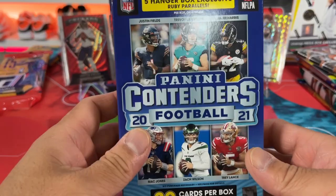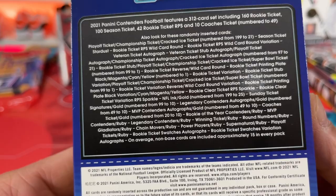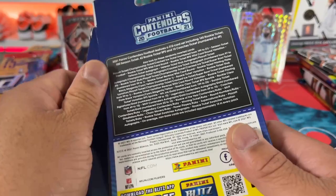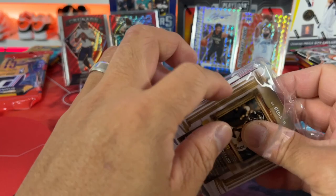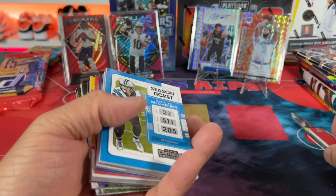This has hanger box exclusives. And yeah, here's a look at the pays. If you hit one of these crazy things, pretty crazy to hit gold. Maybe not likely, but possible maybe. I've never hit anything too crazy out of contenders, especially from the retail side. Yet I still buy it. And I was buying random things. I was like, let's just go ahead and get two more of these little guys. Maybe one of them will be a good one. And they'll prove me wrong yet again.